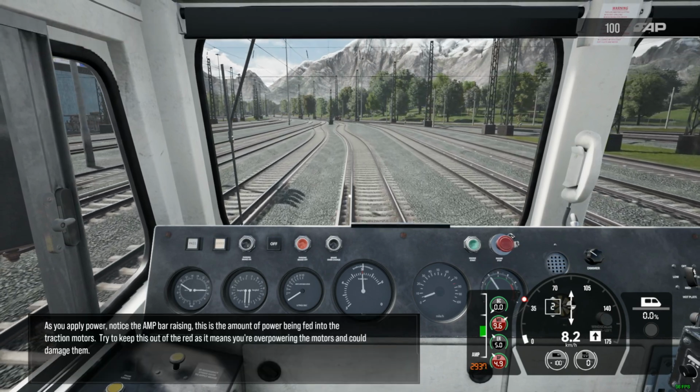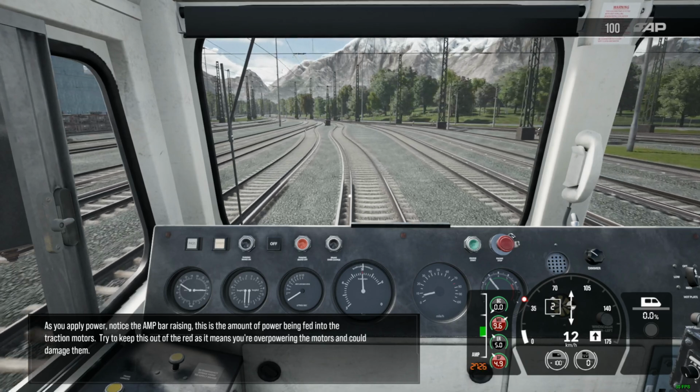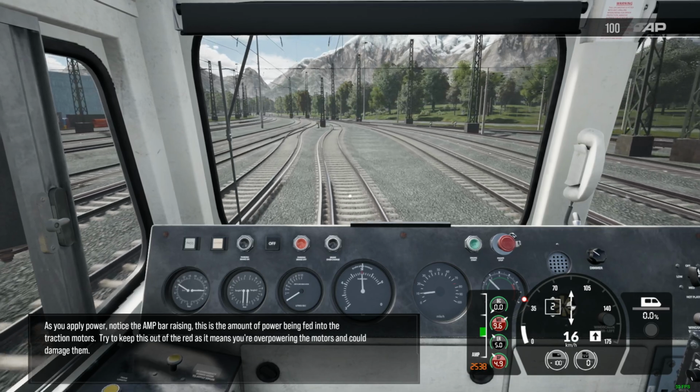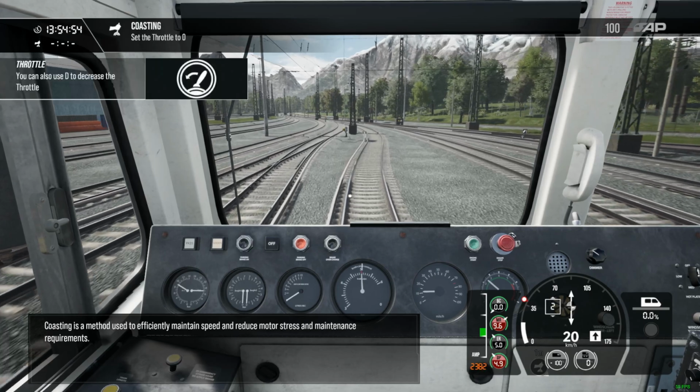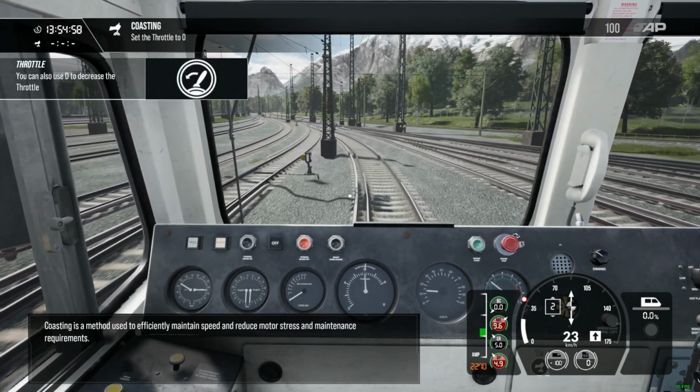As you apply power, notice the amp bar rising. This is the amount of power being fed into the traction motors. But try to keep this out of the red, as it means you're overpowering the motors and could damage them. Coasting is a method used to efficiently maintain speed and reduce motor stress and maintenance requirements.